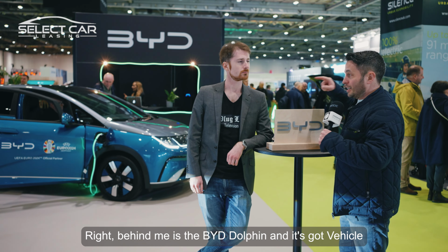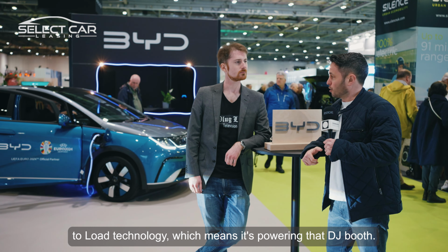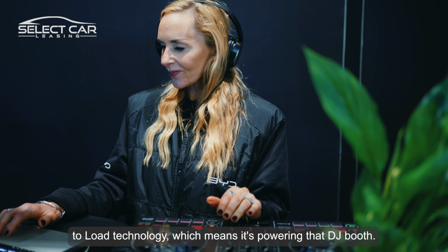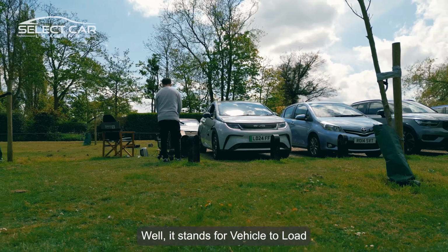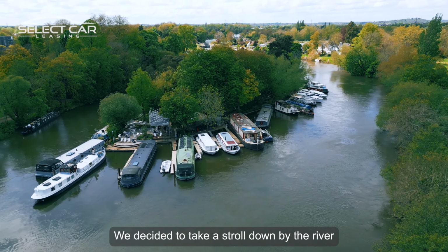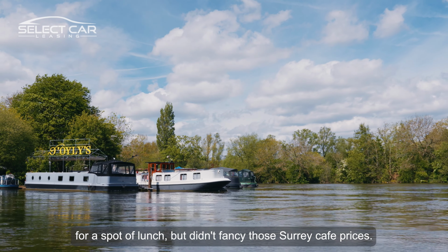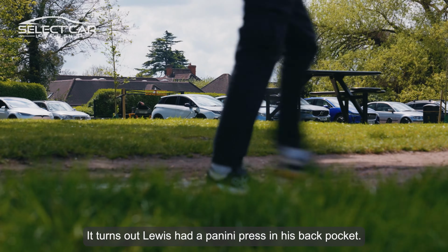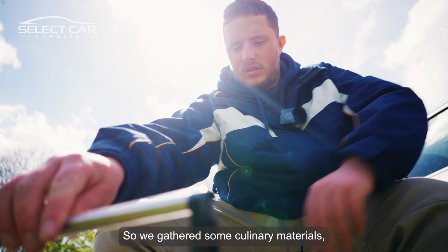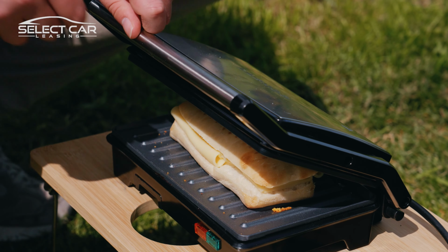Right, behind me is the BYD Dolphin, and it's got vehicle to load technology, which means it's powering that DJ booth. Well, it stands for vehicle to load, and is some lovely new tech springing up in modern EVs. We decided to take a stroll down by the river for a spot of lunch, but didn't fancy those Surrey cafe prices. It turns out Lewis had a panini press in his back pocket, so we gathered some culinary materials, plugged it in, and the car got cooking.